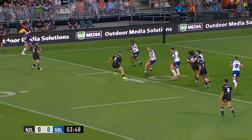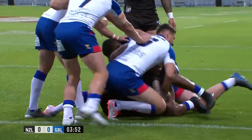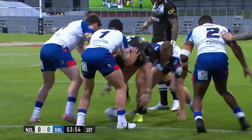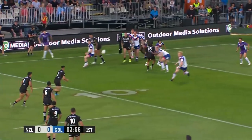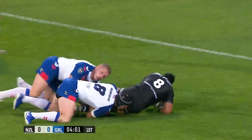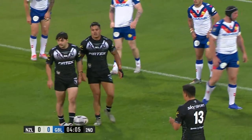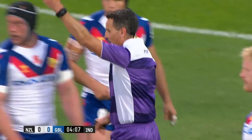Johnson, Tuivasa-Sheck, they're running it on the first, and out comes Joseph Manu. In fact, it's Nicol Klokstad who gets very close. Fast play the ball. Malmalo would pass in the end. It looked a little dicey. Titavano with his eyes on the try line and a penalty. They were stretched here, Great Britain.